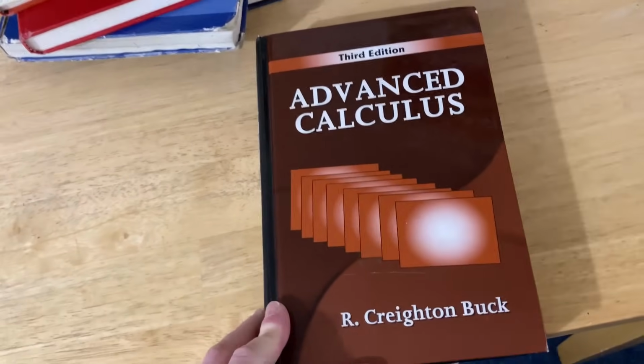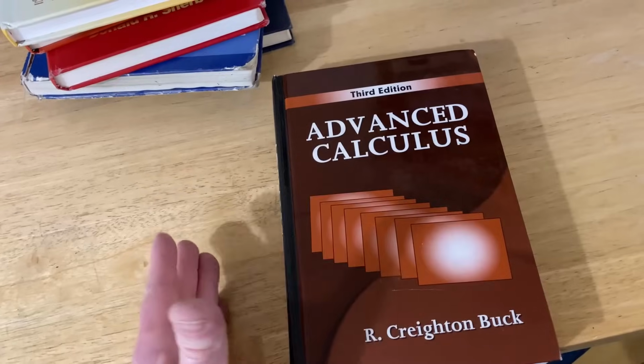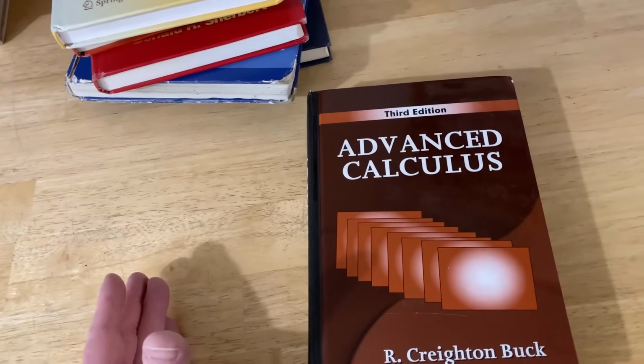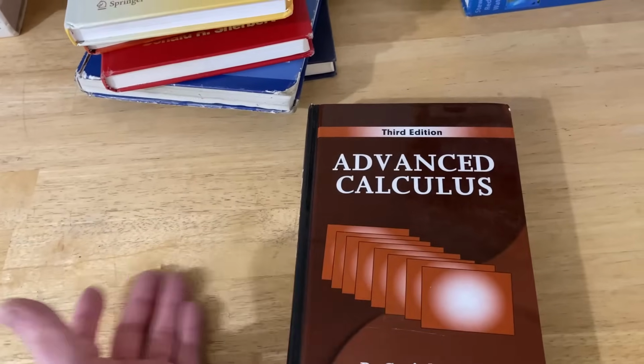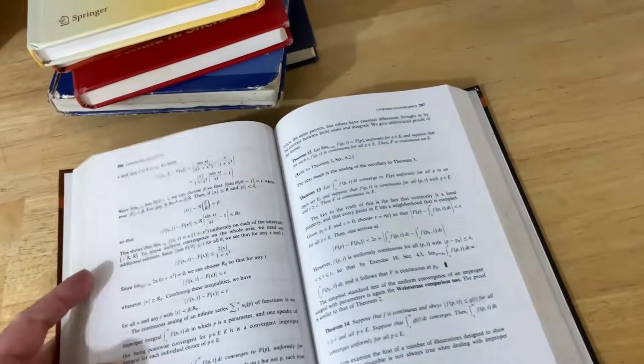I've left my favorite of these for last. It's this one here. It's Advanced Calculus by Buck. This one starts with the multivariable approach. It starts with calculus of one variable, and then it also talks about calculus of n variables. So you have statements regarding n-dimensional space early on in the book. Also, it's got a ton of math in it. Awesome book. Definitely recommend it.